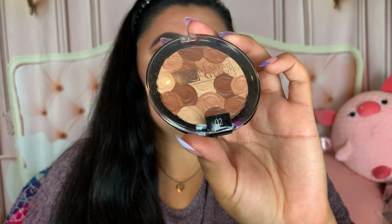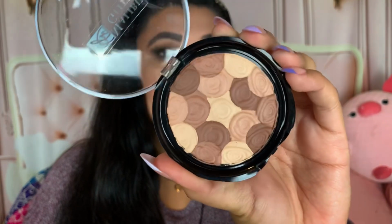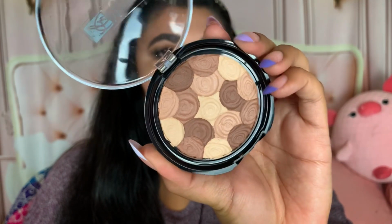I also went ahead and picked up the Malibu Glitz situation. They added a bunch of colors on these face powders, and this is also a bronzer, and this one is in the shade 02 according to the sticker. So there's a look at that bronzer. Again, this one is in 02, and everything that I'm talking about today from this haul is going to be linked down below as always. So again, let's see how this works.